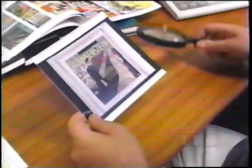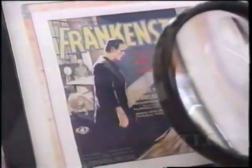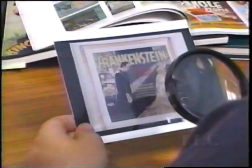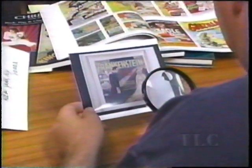He could see that Karloff took up the entire left side of the poster, just like the picture in the press book. Fischler was looking at a photograph of the very rarest of movie posters, one that until this moment, no one knew even existed.